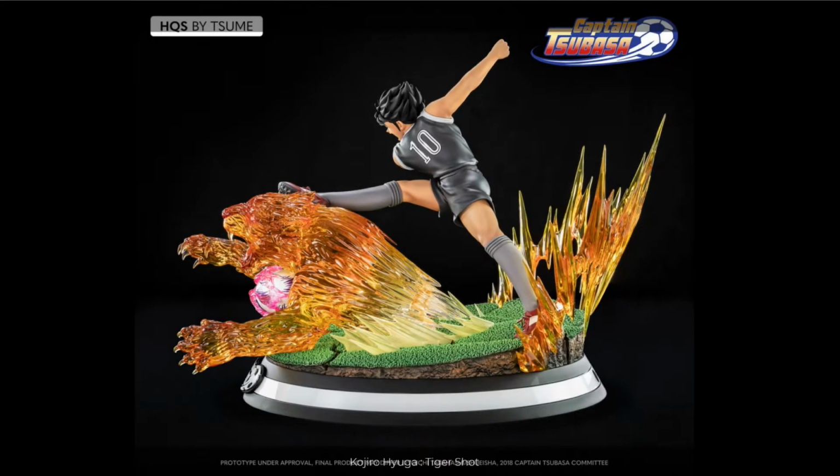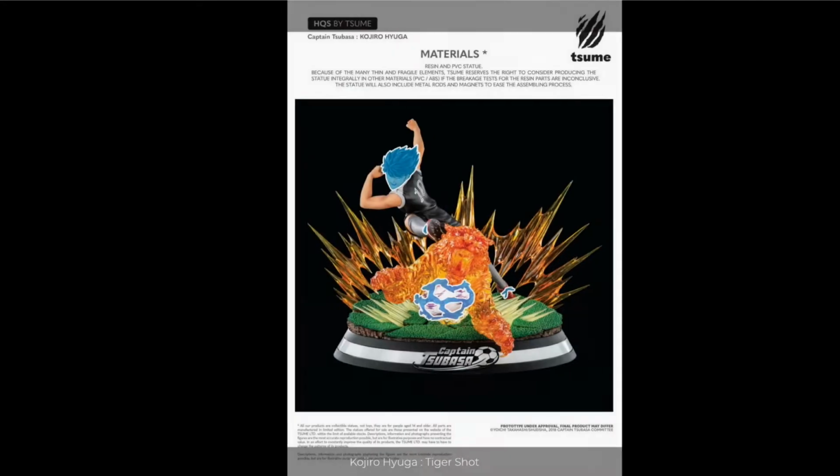And like they were saying, some parts of this piece are made out of resin. Not only this, but all the character. But some parts of this character actually are made out of PVC. I don't know what they were trying to achieve with that picture.